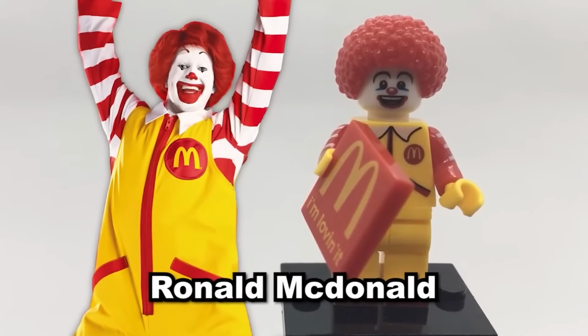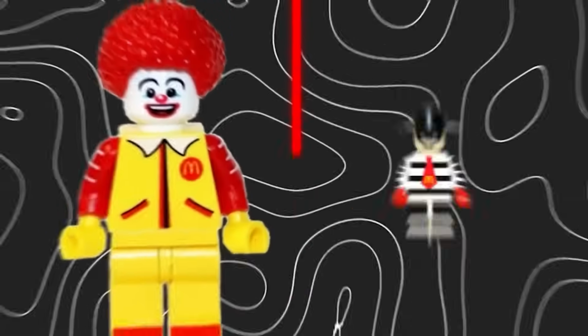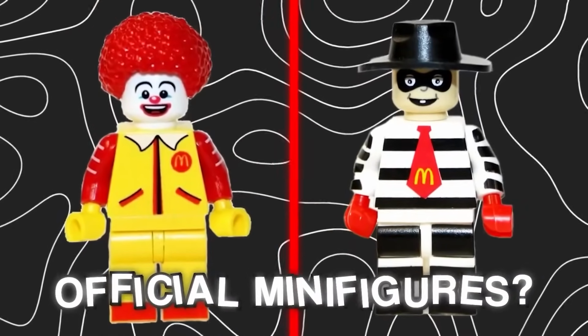Like, look at these Ronald McDonald and Hamburglar minifigures. You might think these look pretty official, right? Well, they aren't.